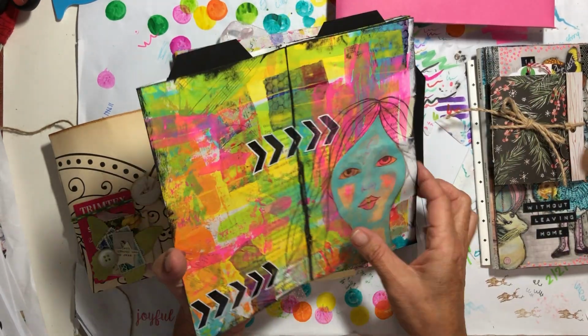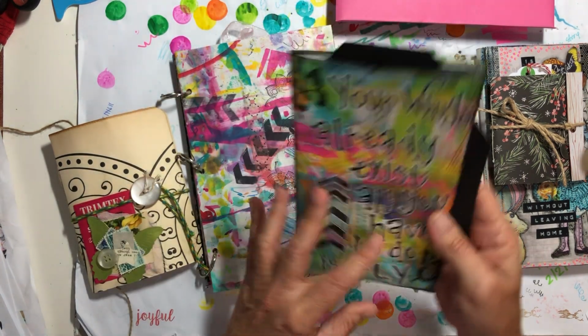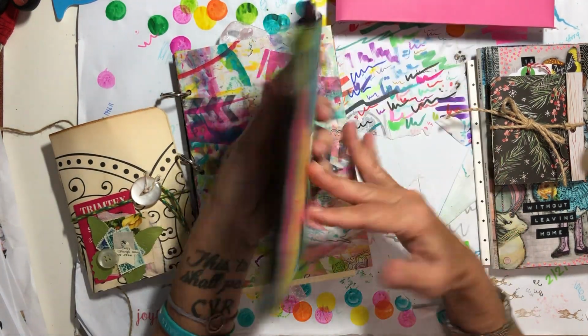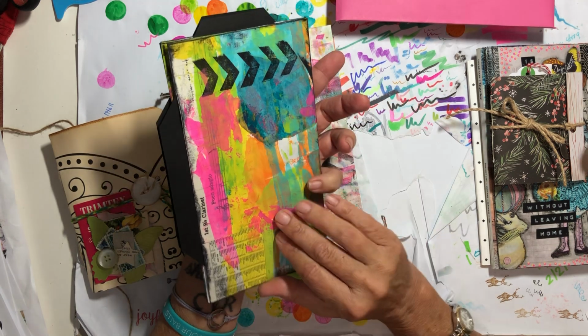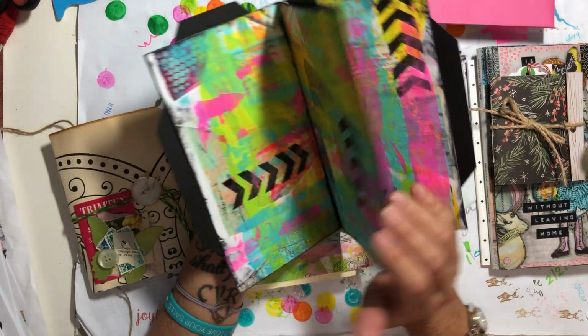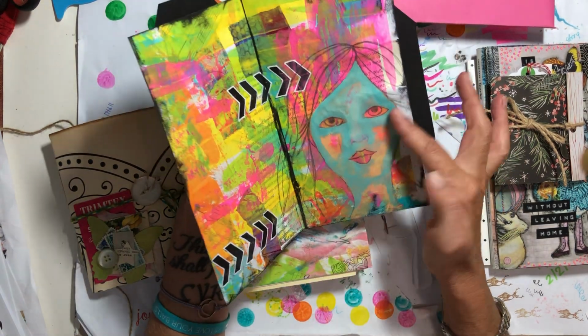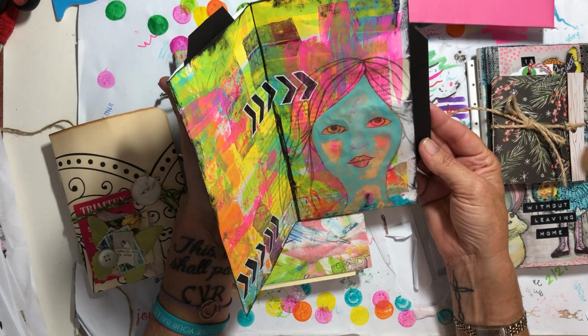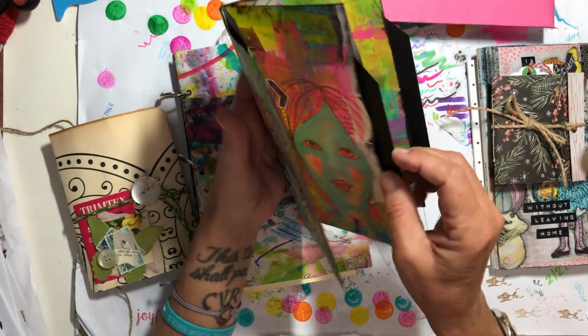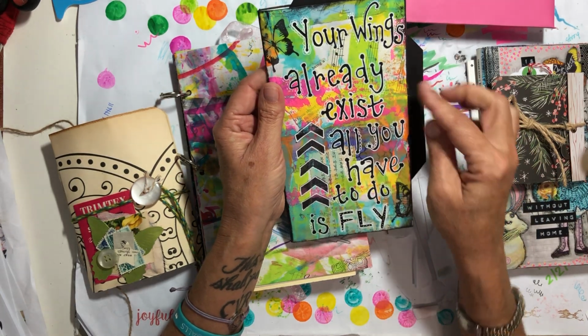This is actually, and I did glue all this together. This is something I made years ago. No name on it, no date on it that I can see. It was full of painty papers and it was super fun to make. Here's a girl that I had started. Not very good, I have to say. All of these are pockets with just black cardstock in them.